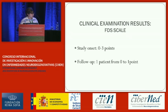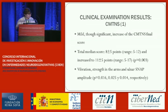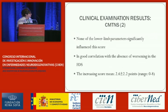Regarding the FDS scale, the patients scored at baseline between 0 points, when the ambulation was normal, to 3 points, where there was a walking difficulty but still possible and aided. During follow-up, only one patient progressed from 0 points to 1 due to the appearance of cramps and fatigue. We observed a mild though significant increase in the CMT neuropathy score, with a total median of 8 points with a range of 5 to 12, that increased to 11 points with a range of 5 to 17, which was correlated with vibration in lower legs, strength in the arms, and ulnar SNAP amplitude. Curiously, none of the lower limb parameters significantly influenced this score, and this is in good correlation with the absence of worsening in the FDS. The increase in the score mean was 2.6 points with a range of 0 to 8.